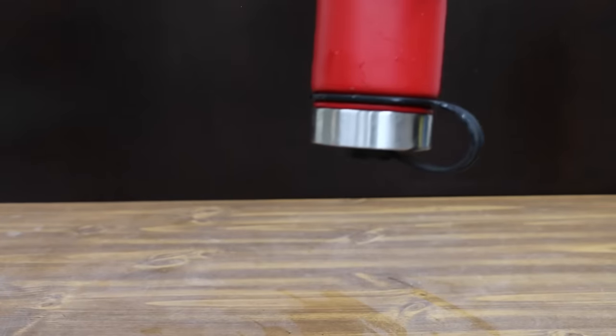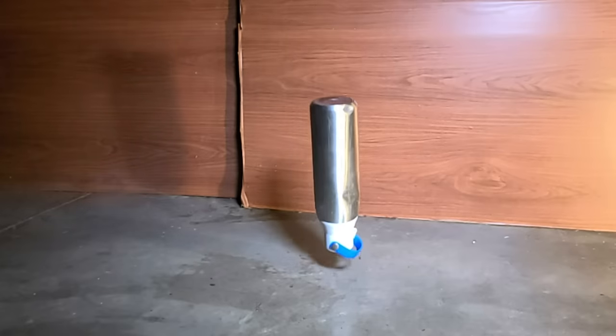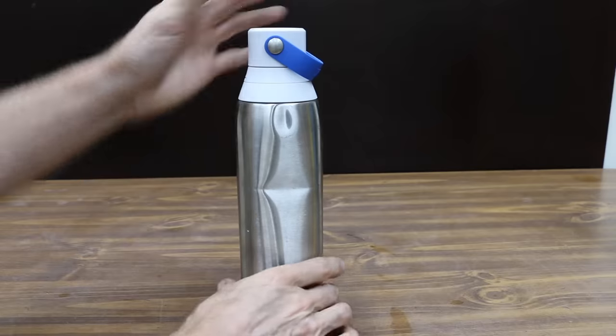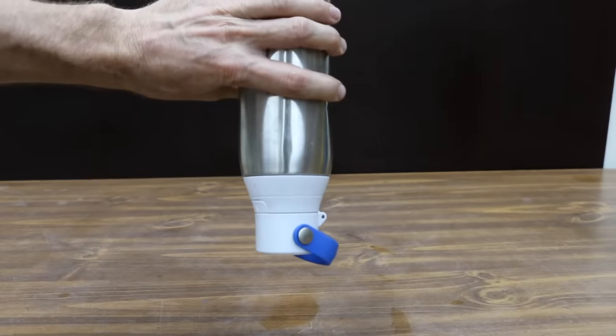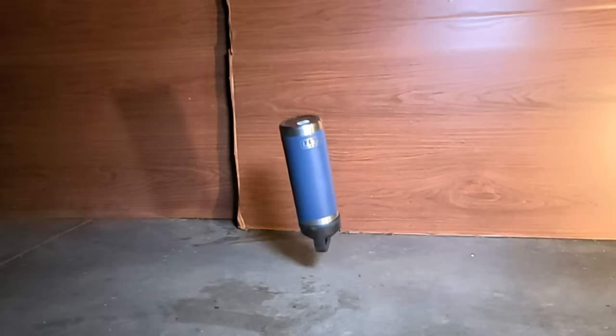Okay, other than a little bit of cosmetic damage to the Hydrology, it held up very well. Other than a small loss of water on impact, the cap stayed intact. It actually held up very well with just a couple of dents, but it still holds water.